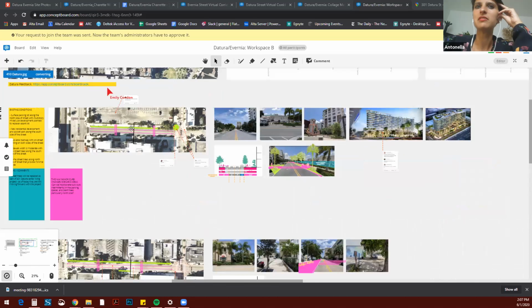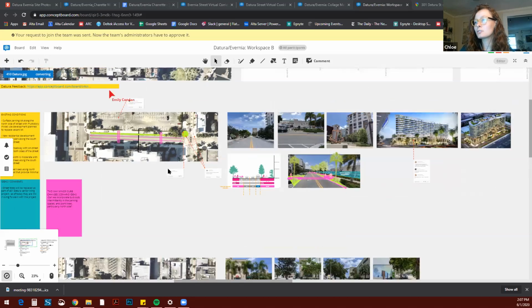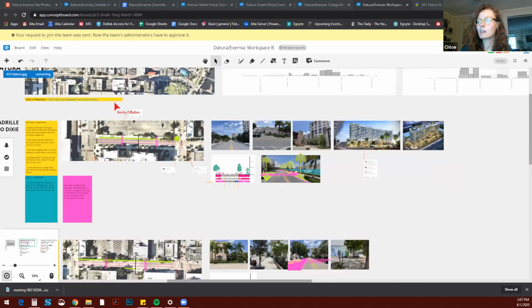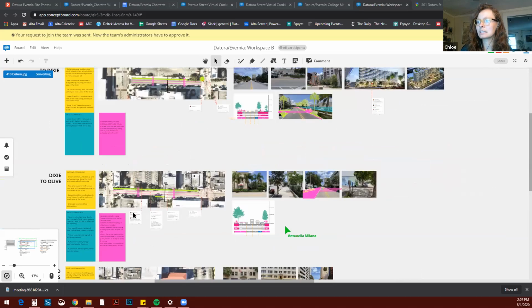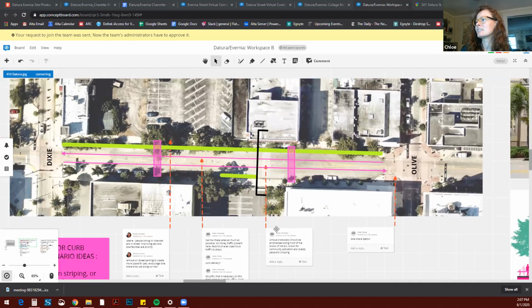I have a question. Yeah. What about the lane? Is it still the same? It's always the same in all the sections, because I found out that in Evernia there's a big difference between blocks in the widths of the lane. I think for Datura, it's mostly the same. We can jump to this next one though, Dixie to Olive. It does change here. It's interesting.